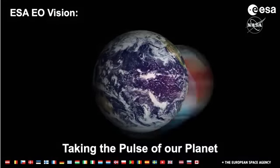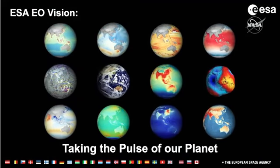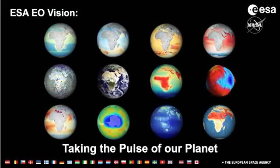So what you see here in this slide is taking the pulse of our planet, which is really the slogan which we are using in Earth observation in ESA, where different satellite sensors are measuring different parameters of our planet, of the atmosphere, of the oceans, of the land surface, of the cryosphere, but in particular to understand how these elements work together, how they are interconnected, and certainly in order to better understand our planet as a planet, but also the life on our planet and how we can protect it in the best possible way.